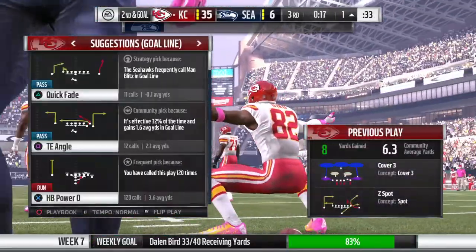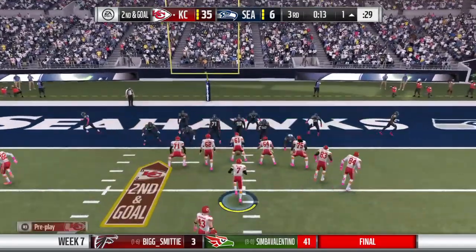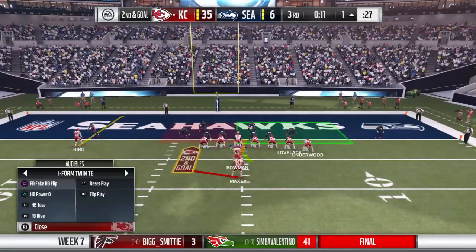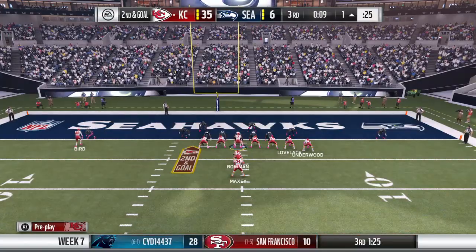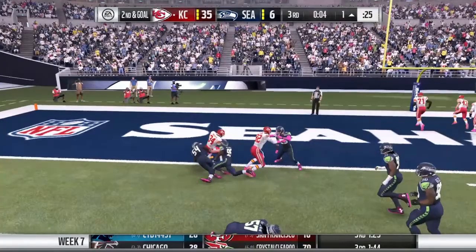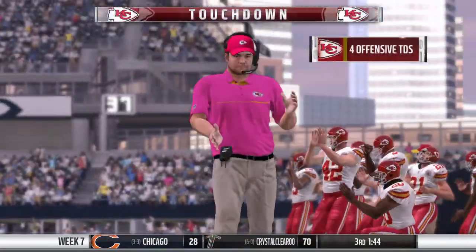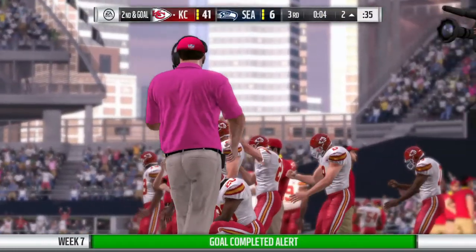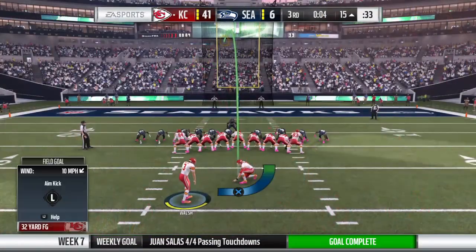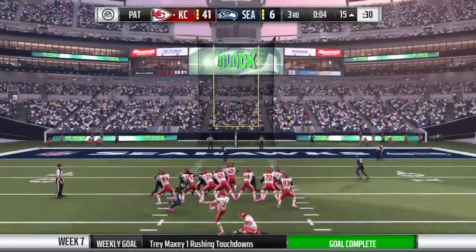Got him. Double tight. All right, here we go. They'll give it to him right up the gut. And he's going to bull his way into the end zone for a Chiefs touchdown. A great effort there. His first touchdown on the year. And the Chiefs have got it on cruise control.